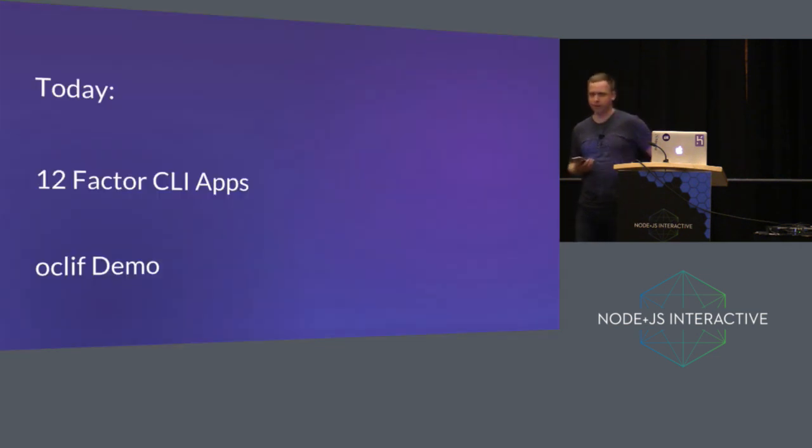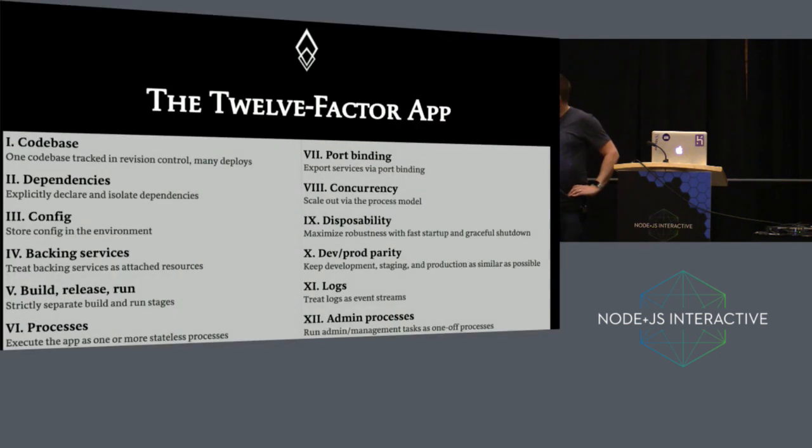So today I want to talk about a couple of things. I want to go over my principles on designing good CLI applications, the 12-factor CLI app. Then I'll give a quick demo of oclif and show you how it works. So the 12-factor app is a concept that Heroku came up with for web apps, and all Heroku apps generally have to follow all of this stuff.